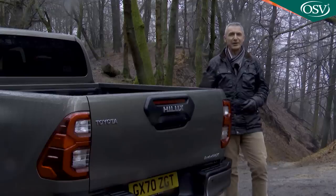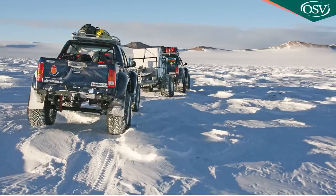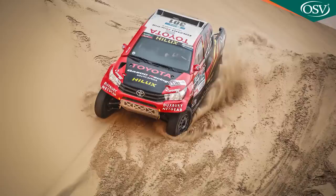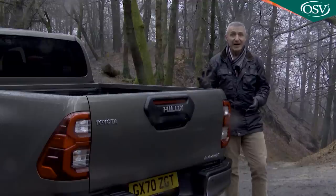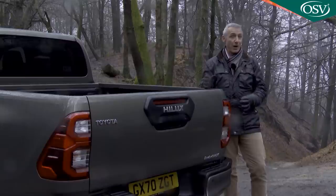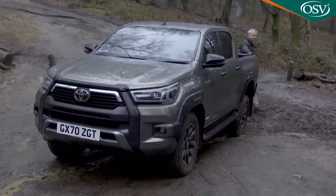It was the first vehicle to be driven to both the North and the South Poles. It's conquered the Antarctic, the slopes of live volcanoes, and the grueling Paris-Dakar rally. It is, in short, for everyone from suburban builders to Libyan freedom fighters, a pickup trusted the world over to get the job done. And that's why it is still Europe's best-selling model in this segment.